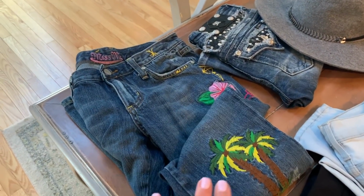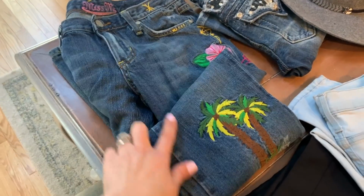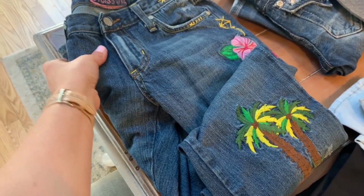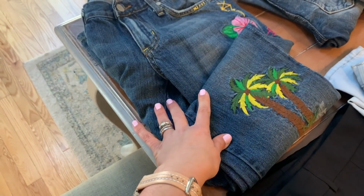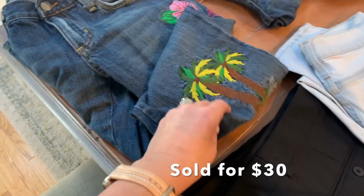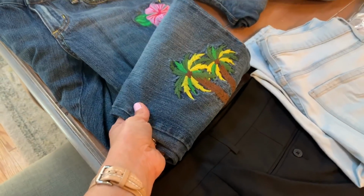Then I sold 2 pairs of Miss Me jeans. Now, Miss Me jeans sit forever for me. I picked these up at a little honey hole that I go to outside of Boston. I think I paid $6 for these. These sold for $30. I think all 3 jeans sold for $30. These are like a Hawaiian theme. I knew these would sell.